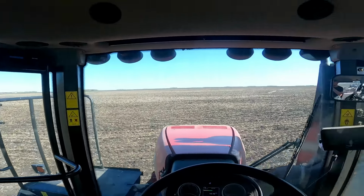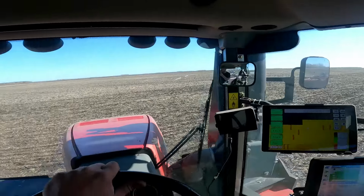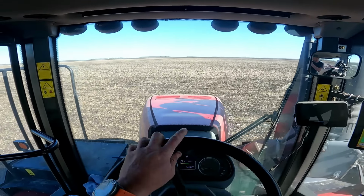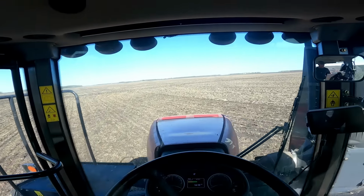Good day. Well, we are back at it. I'm all loaded. It's a beautiful sunny day. No wind so far, so I'm gonna see if I can hammer this field off.